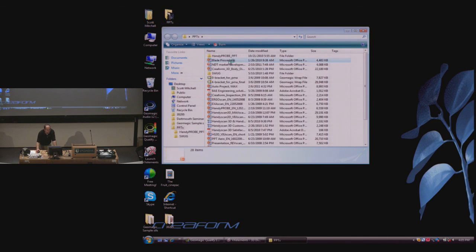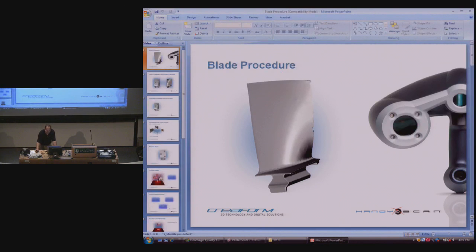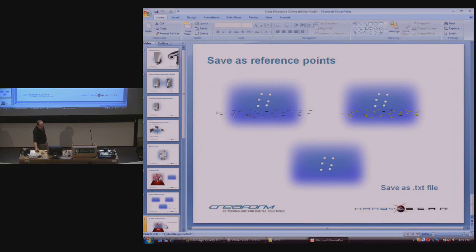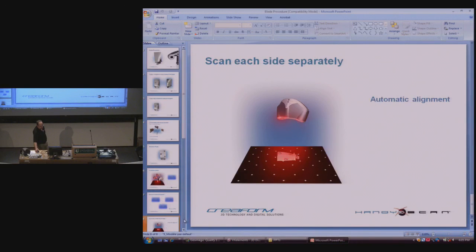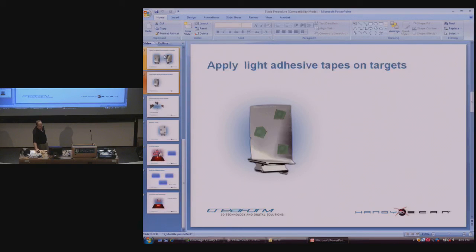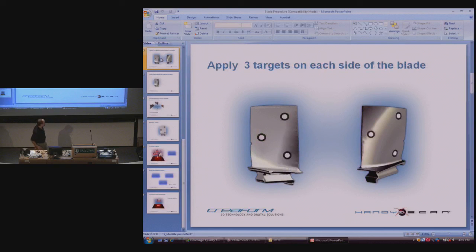In fact, somebody mentioned an airfoil blade. This is actually a standard procedure we use for airfoil scans. I'm just kind of blasting through it, but it's actually a procedure we wrote up. We do so many of these kinds of airfoil components that it became beneficial for us to just write a procedure for scanning airfoil components.